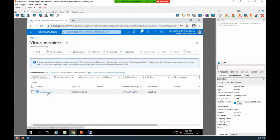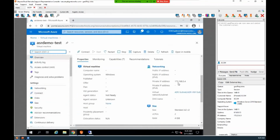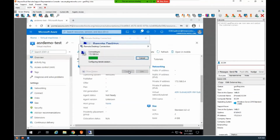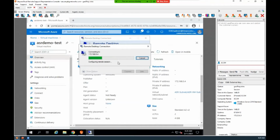So here's our test VM, Azure demo test. This is the test failover, and there's the IP address 172.168.5.4. We notice it's a different IP address from the local subnet, and we're going to see if we can reach it over RDP. So this is traveling across the VPN. We'll go ahead and let that log in.